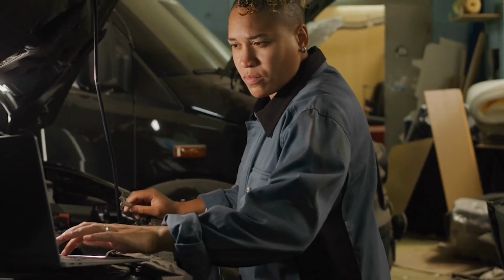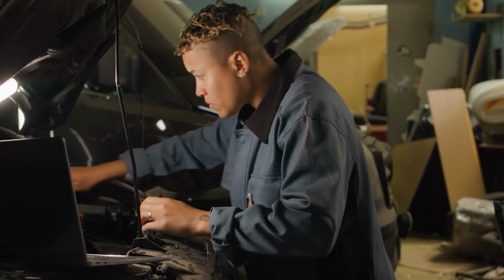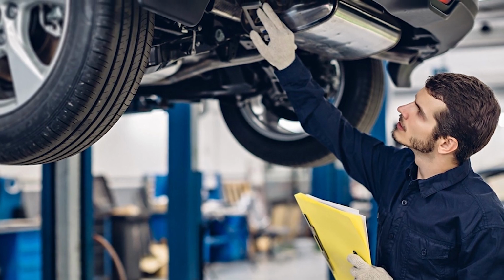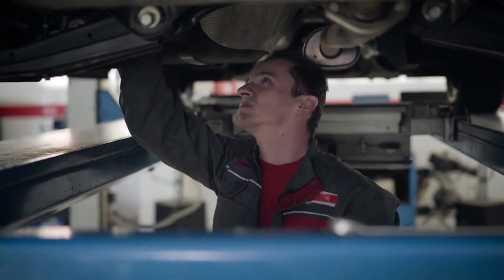Even with all this knowledge, there's one step that's absolutely critical: the pre-purchase inspection by an independent mechanic. This isn't optional if you're serious about avoiding a disaster. A proper PPI costs between 150 and 300 euros, but it could save you thousands.